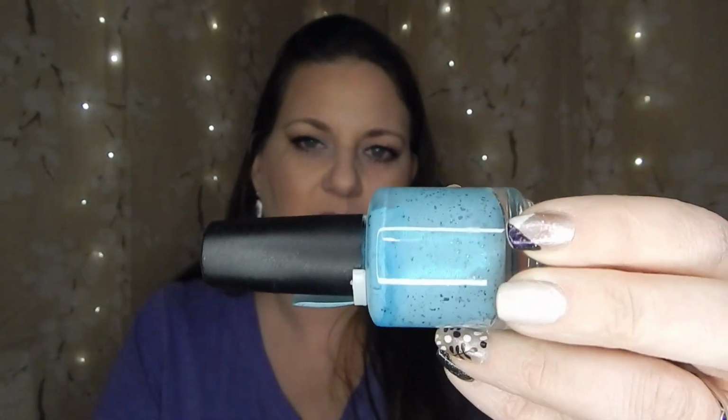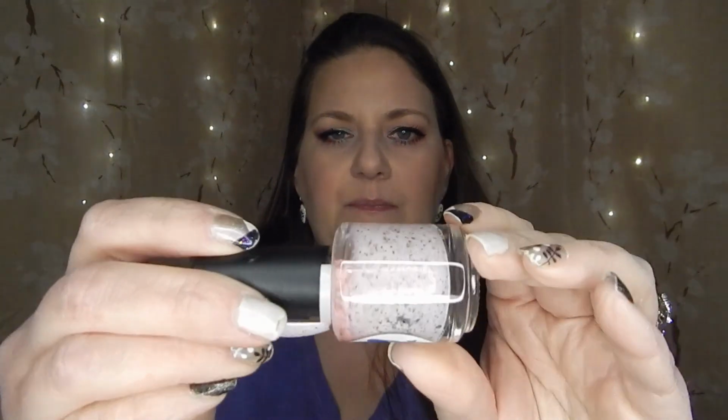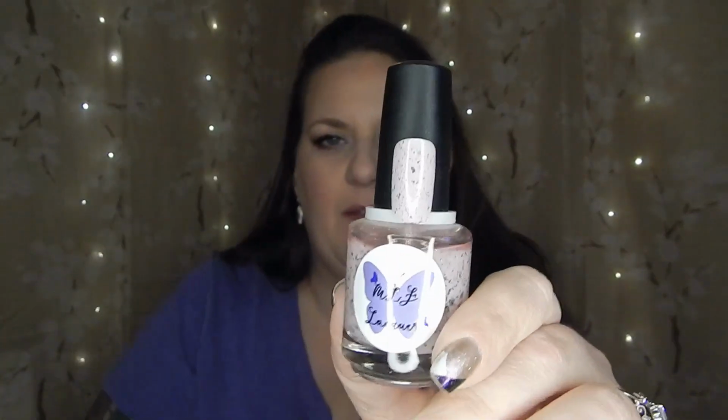This next one is this blue one, and this one's Robin's Egg. This one was my favorite of the collection. So beautiful with all these little speckles, tiny little purple shimmers in there, and then lots of little blue shards and glitters and just fun stuff. Really love it. Next one by MLF Lacquer is this pink one, and this is Tulip Garden. This beautiful pink one. This one's got gold shimmers to it. Tiny little shimmers, but yep, there's that.